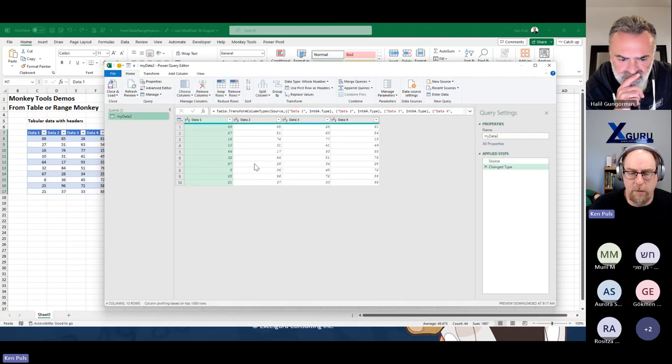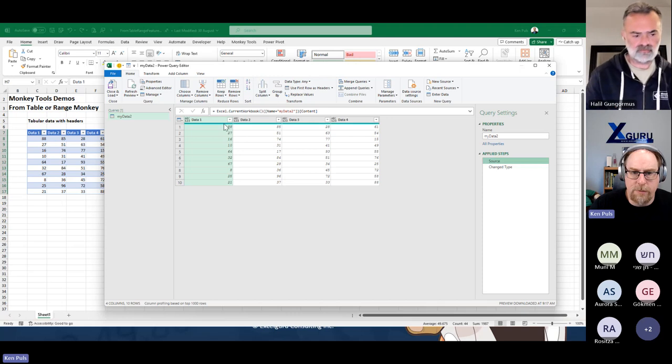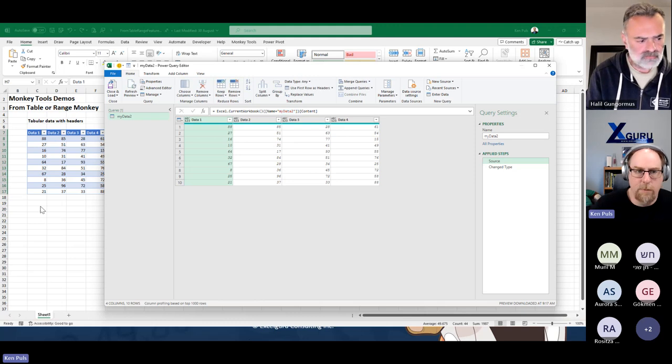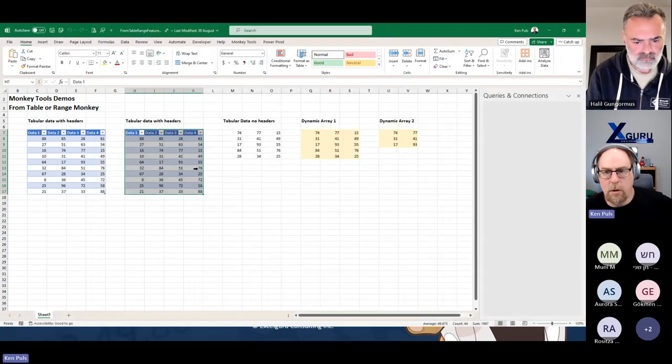Okay, so now I can go in and set things up. You'll notice the source of this is the newly named table that I provided, not table one that's going to blow things up in future. Okay, so I'm just going to close and load on that one. We'll load it to connection only.